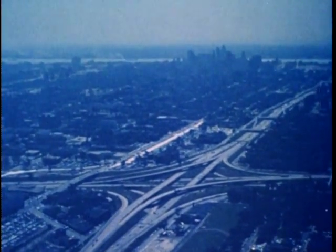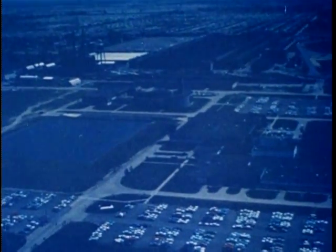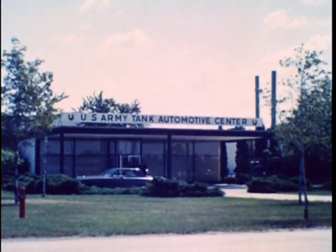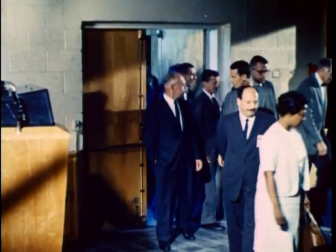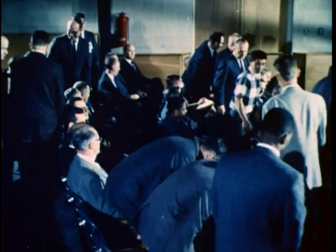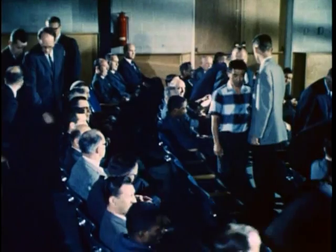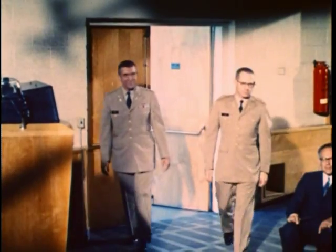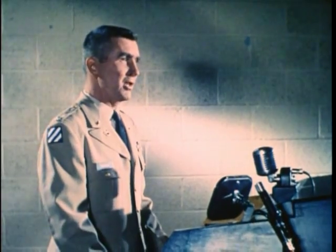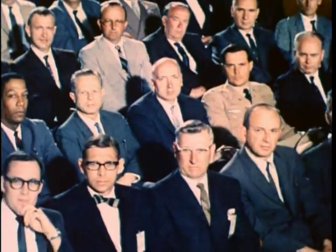In the heart of Detroit, the world's automotive capital, is ATAC, the Army Tank Automotive Center, and its Components Research and Development Laboratory. These are the top-flight scientists and engineers from the laboratories. It is their responsibility to ensure the mobility of the Army of today and increase the mobility of the Army of tomorrow. Theirs is a big job. They are responsible for the reliability of every component that goes to make up these modern machines of war.